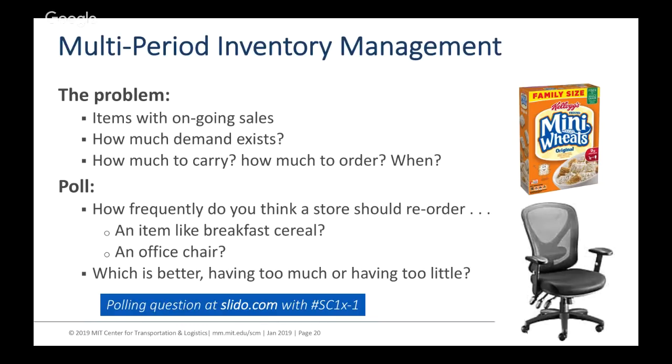And so we want to ask the same kind of question for frequency. How frequently do you think you should reorder, in other words, replenish things like breakfast cereal? And so I set up a poll here. For an item like breakfast cereal, how frequently do you think you should place your orders?